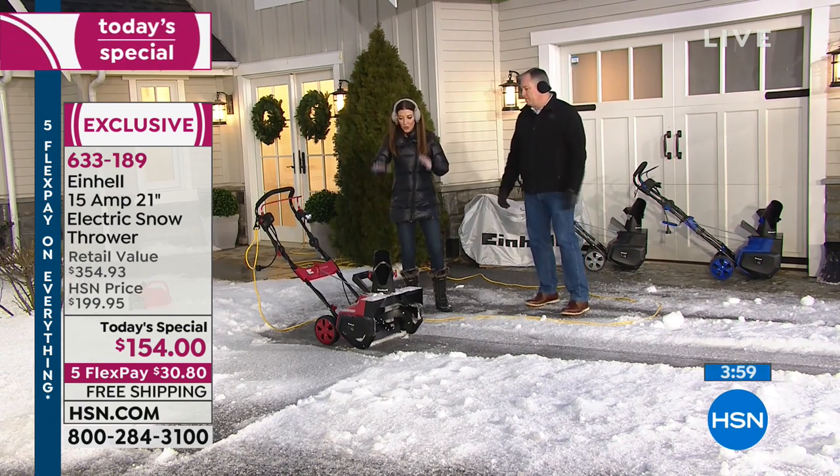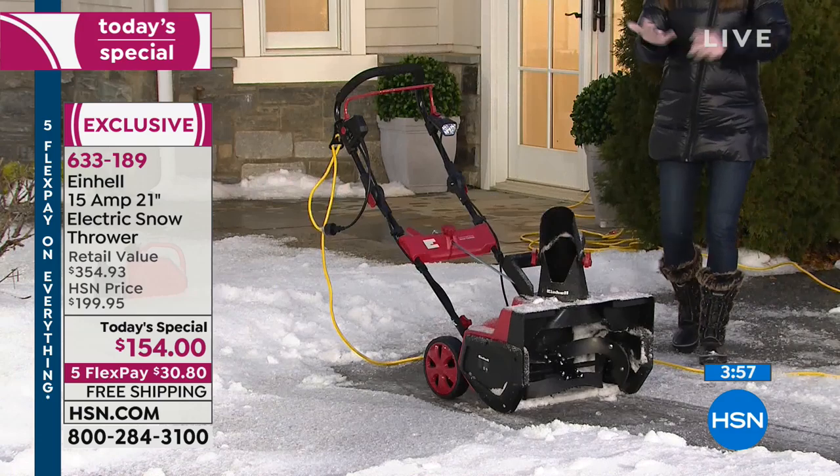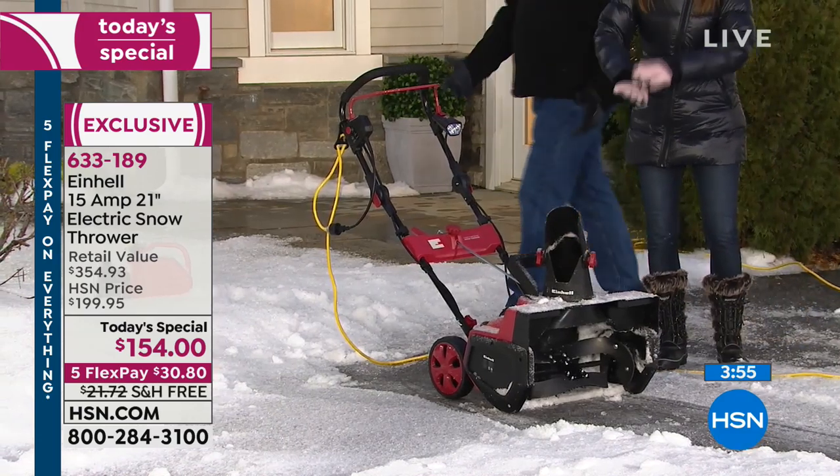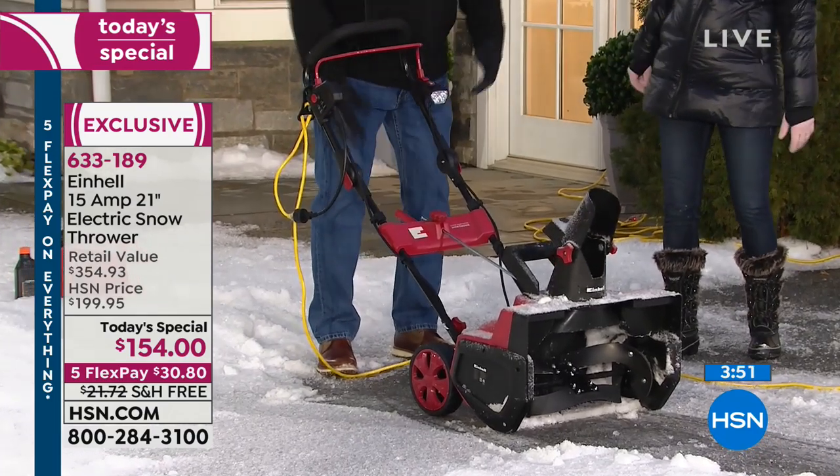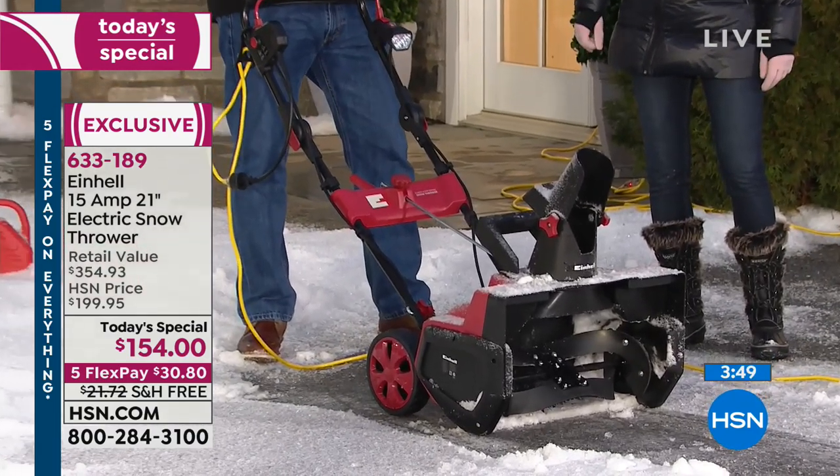And again, there's no maintenance required. There's no oil. There's no gas. There's no fumes. It's not nearly as loud. It's about half as loud, if that. So that's the great thing about it.